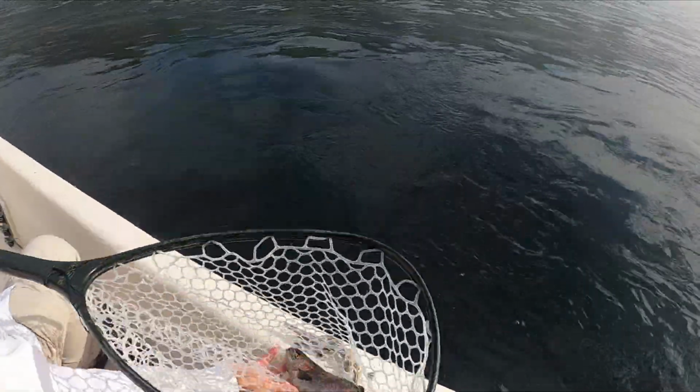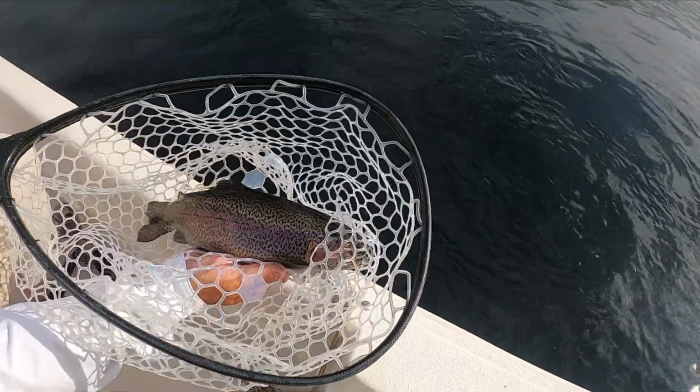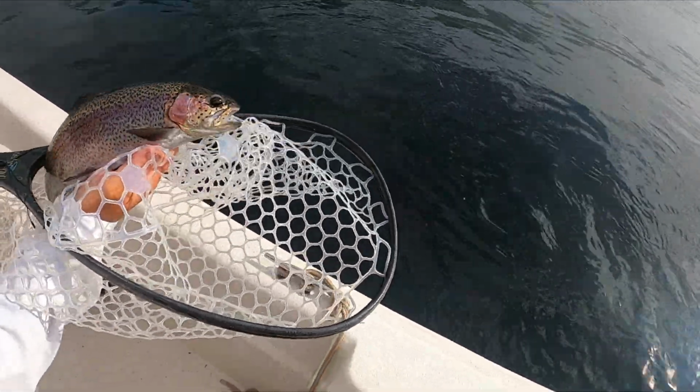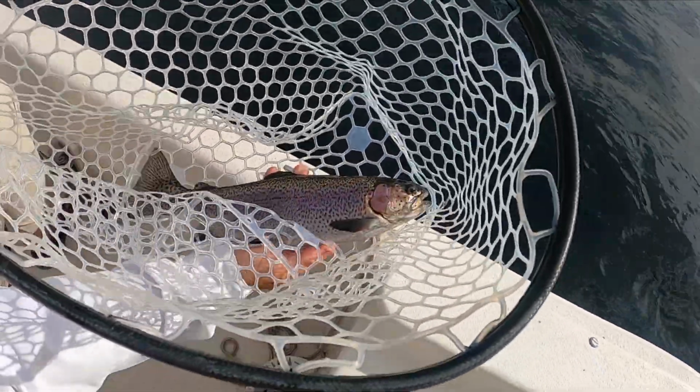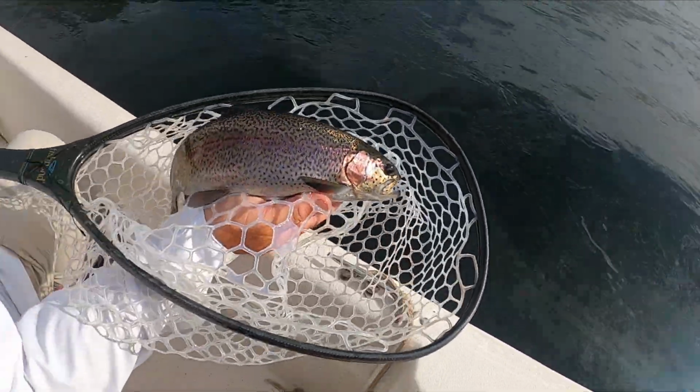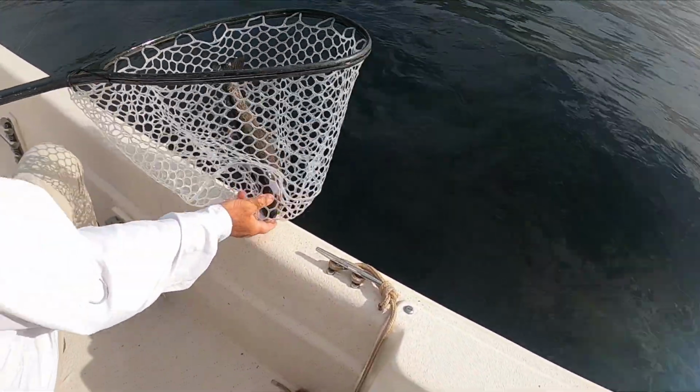Let's take a look at this one. This one's a little bit nicer. It's probably what, pound and a half? Yeah, about a pound and a half. Yeah, for me, trout fishing, that's a nice trout. All right, you can let him go.